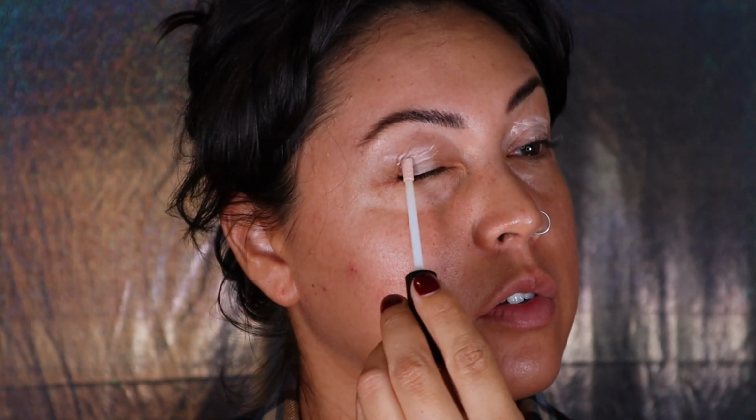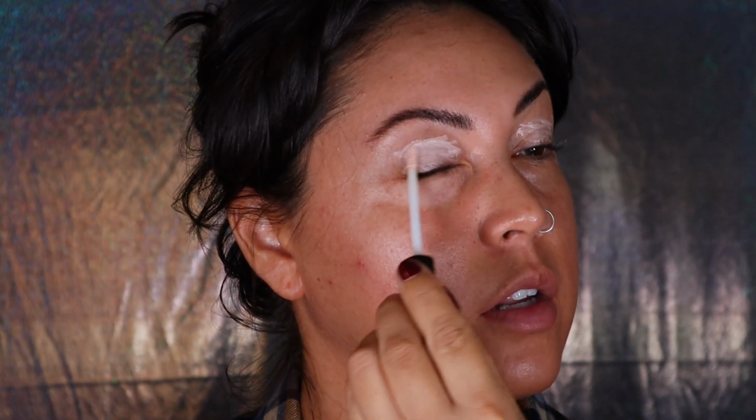Hi. I'm just going to prime my eyelids with the closest primer I have, which is this e.l.f. one, I guess. This is what I have. I have no idea how well this works, so we're going to find out together. By the end of the day, we'll see how well my makeup holds up, and then I can come back and tell you if it was bad or not. It was $3, I think, so I don't quite have that much room to complain about how well it performs for $3.